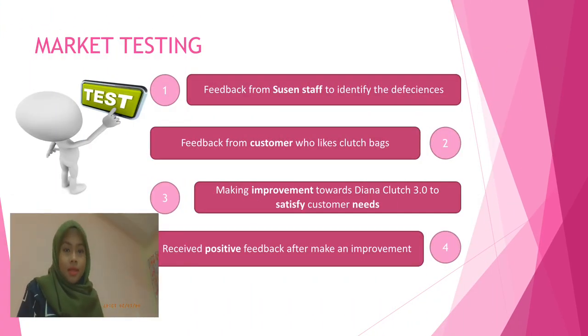Market testing: we got feedback from Susan staff to identify the differences. Second, feedback from customers who like clutch bags. Third, making improvements to Diana Clutch 3.0 to satisfy customer needs. And the last one, receiving positive feedback after making the improvements.